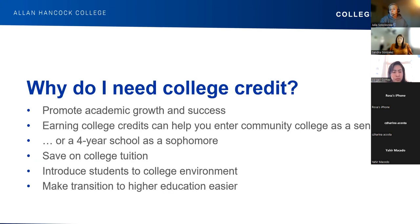So why do you need college credit? First of all, it's very good for you. It helps you grow academically. To be honest, we run research every year, and it does show that high school students who take college courses tend to have a higher GPA at high school and at Hancock. They usually enter community college earlier, not as a first-time student, but as a sophomore, and you can transfer earlier to a university.